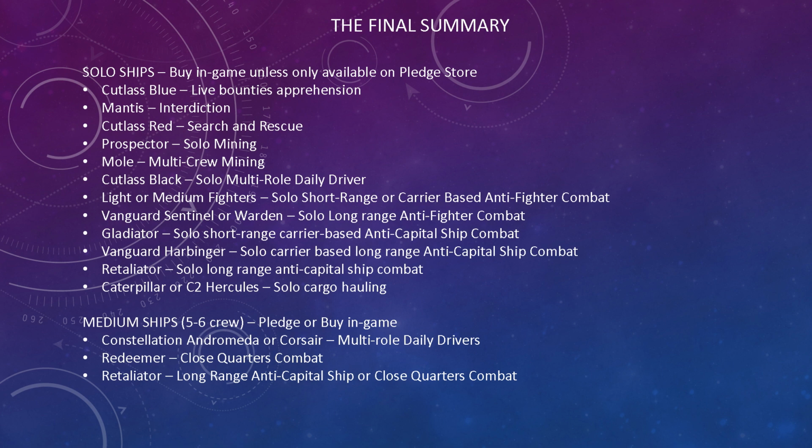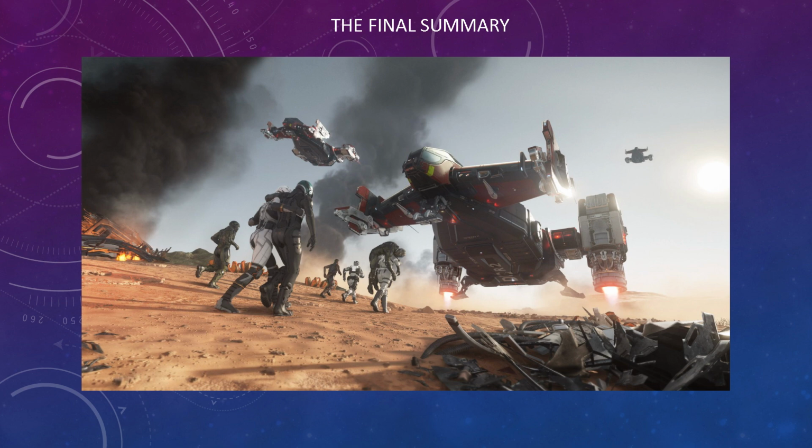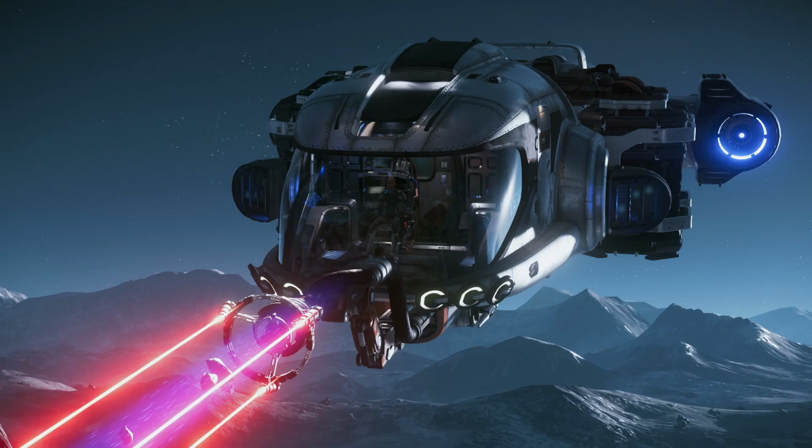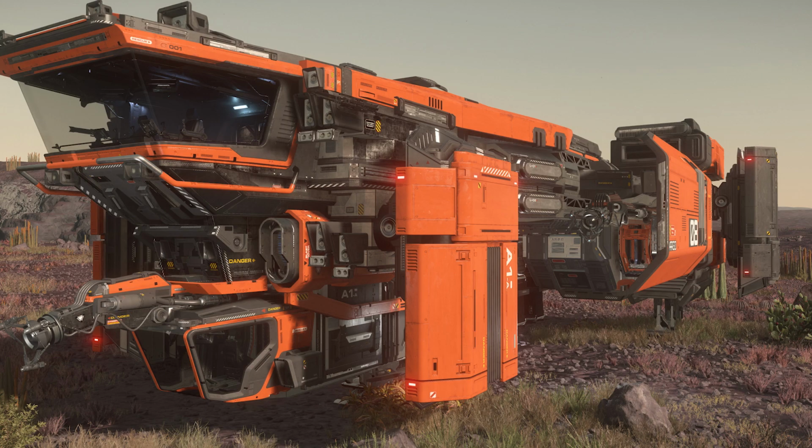Next we got the Cutlass Red, search and rescue. It's got those medical beds, you know. It's probably not the most expensive ship. It's very approachable, affordable. So if you want to do that, get the Cutlass Red. If you want to go solo mining, buy the Prospector. If you want multi-crew mining, buy them all.